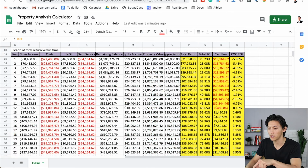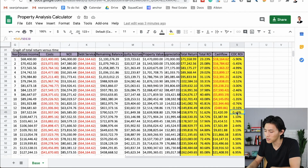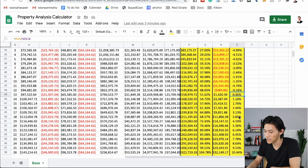So basically the way this spreadsheet works is after you fill out everything, it's even going to fill out this table over here, which is going to show you your total return over time. So for year one, you can see that your gross income is this much, and you're going to be losing some money, and your cash on cash return is going to be negative. But as the years go by, as your rents increase, your cash on cash return is actually going to become positive, and it actually will start making a lot of money.